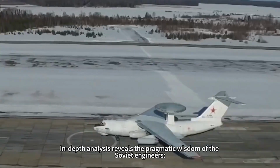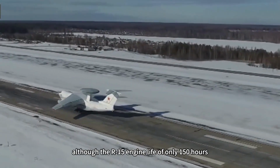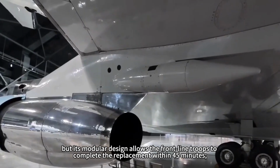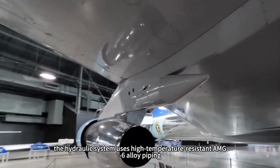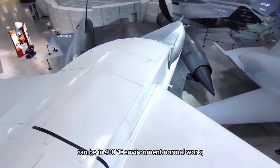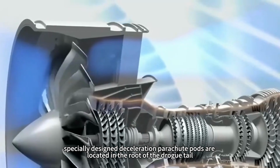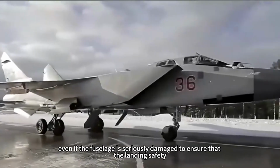In-depth analysis reveals the pragmatic wisdom of the Soviet engineers. Although their R-15 engine life was only 150 hours, its modular design allows front-line troops to complete the replacement within 45 minutes. The hydraulic system uses high-temperature resistant AMG6 alloy piping, which can work normally in a 400 degrees Celsius environment. Specially designed deceleration parachute pods are located in the root of the tail, to ensure landing safety even if the fuselage is seriously damaged.